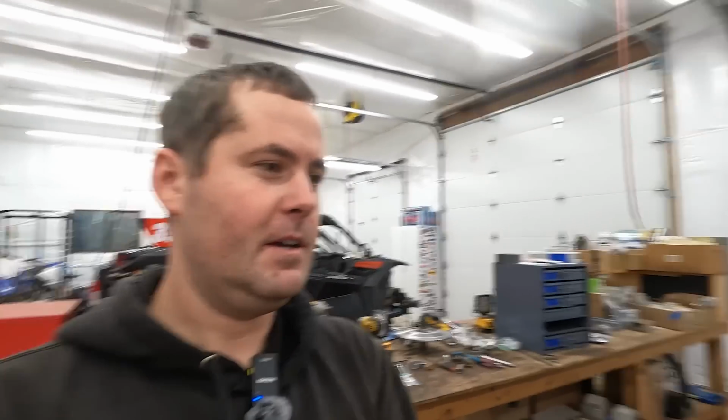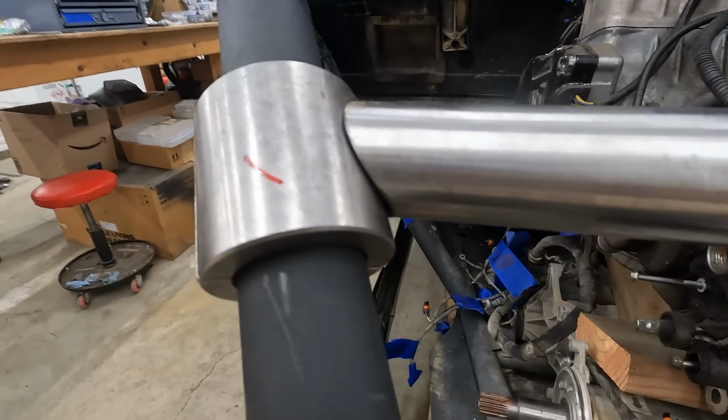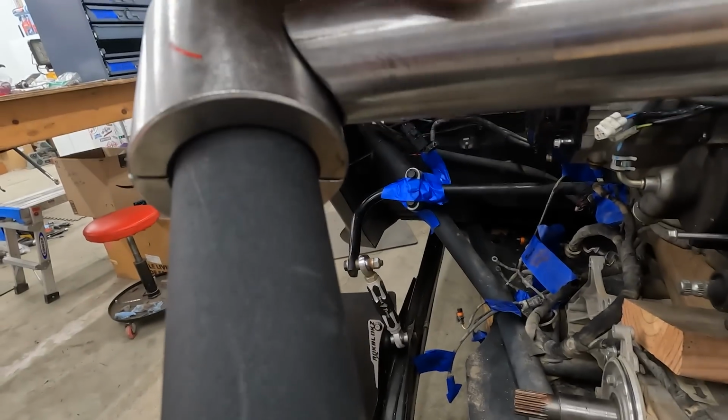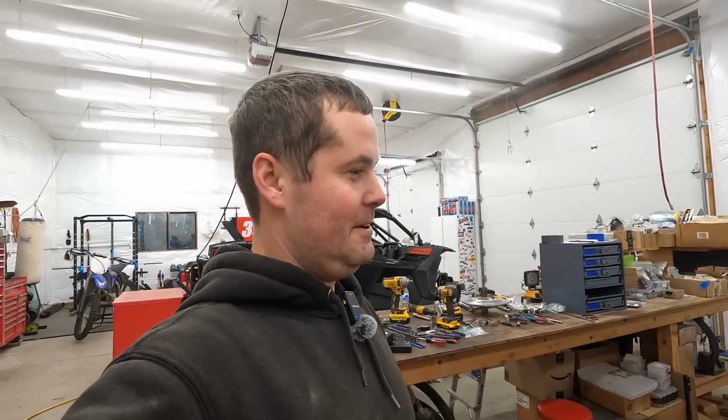Okay, you know how on YouTube, usually guys cut a fish mouth out of a tube and all of a sudden it magically fits perfect because they do it like 4 times off camera? No bull, that is first attempt. I'm calling that close enough. I couldn't have done that on a bet. Normally it takes me a couple times, finishing it up with the flap disc and stuff, but that's pretty darn good. I'm not gonna lie.